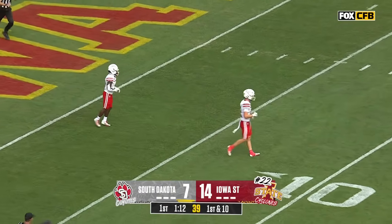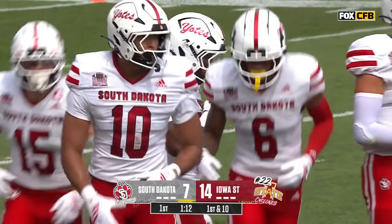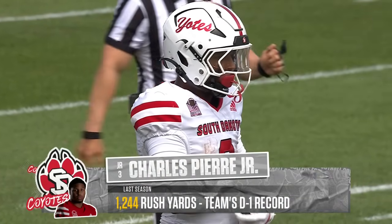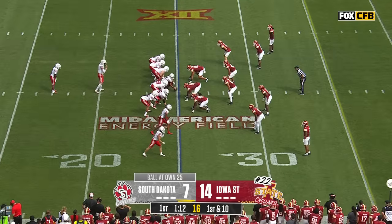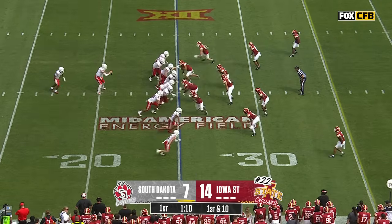And it's South Dakota's turn yet again on offense. Charles Pierre is getting his touches, and boy, oh boy, has he been effective when he's had them. Yeah, Tim, they said they want to get him 20 to 25 touches, and on that last drive, 12 plays, he got 4 touches, 3 runs and 1 catch. That's 1/3 of their production already.